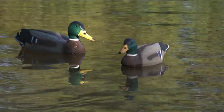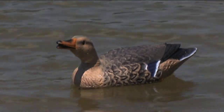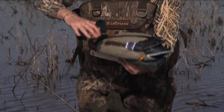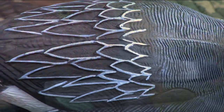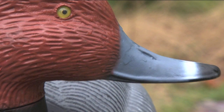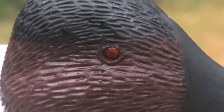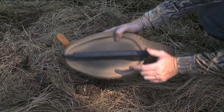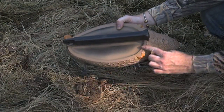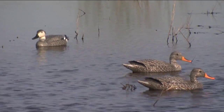The quality of G&H decoys is seen in their realism, from the lifelike feather detail to the natural color schemes and painting. Absolute paint adhesion. And our paint is made with UV screening that helps protect our colors from fading. G&H decoys have all acrylic eyes, not just paint-ons. Our floating decoys have recessed bottoms. This helps them to ride in the water just like a real duck or goose.